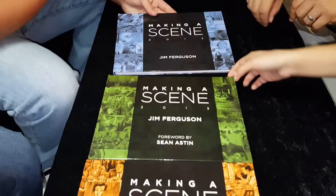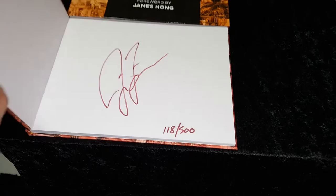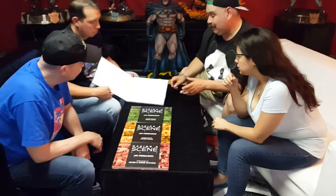I'm curious. Let's open up the rest of them and see what we got. That's at least lower. Yeah, they're different. 154, 118, 118, and the lowest one. Those are real prints, and it's a real autograph, not a facsimile or anything like that. So all of them are limited. His autograph with that is limited to 500. So that's pretty nice. Thanks, Jim.